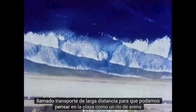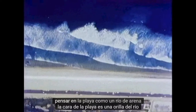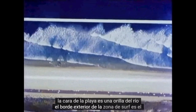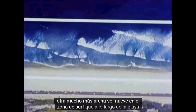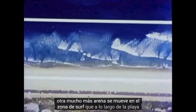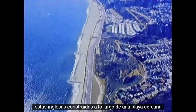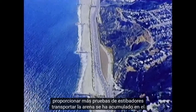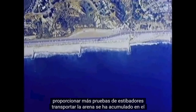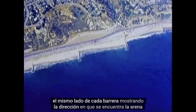So we can think of the beach as a river of sand. The beach face is one bank of the river, the outer edge of the surf zone is the other. Much more sand is moved in the surf zone than along the beach face. These groins, built along a nearby beach, provide further proof of longshore transport. The sand has piled up on the same side of each barrier, thus showing the direction in which the sand is moving.